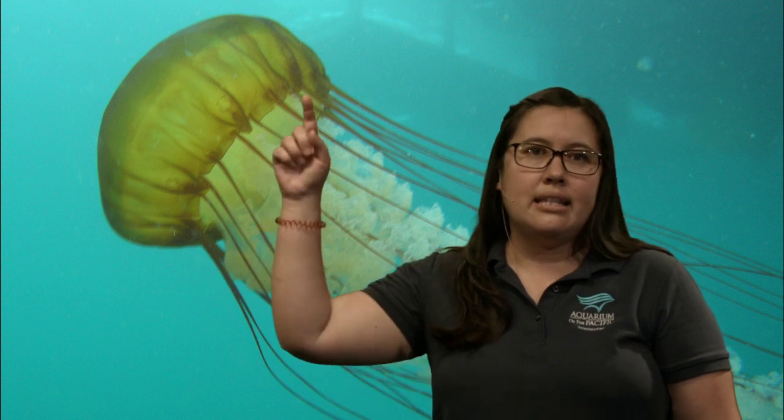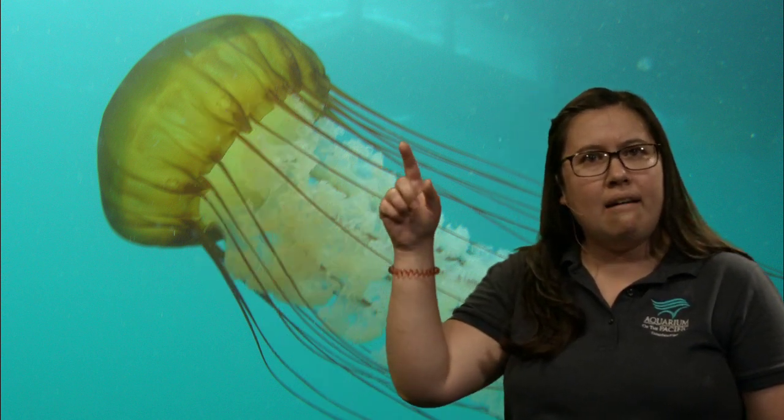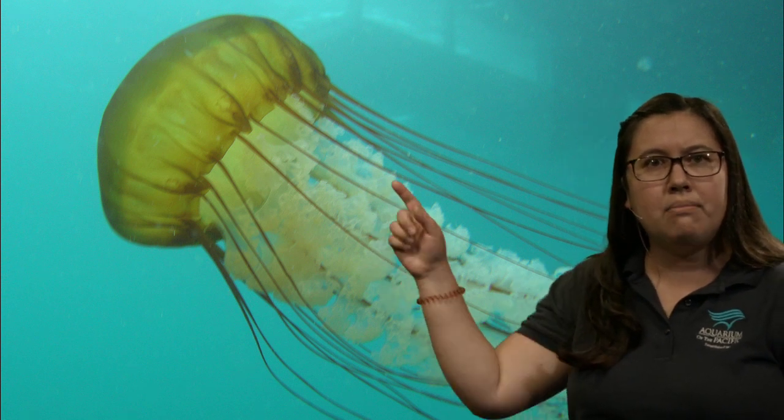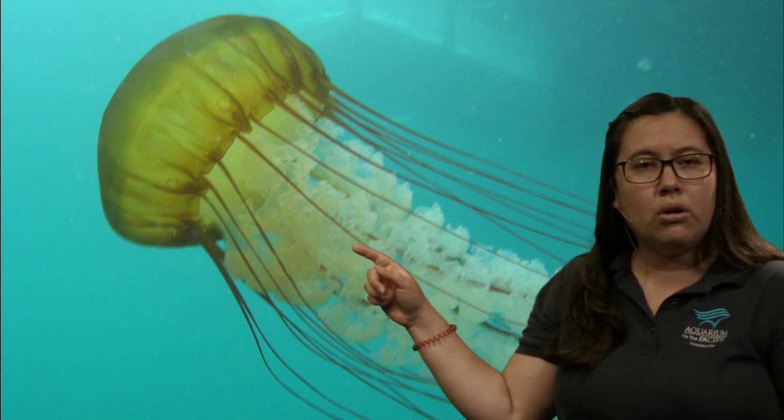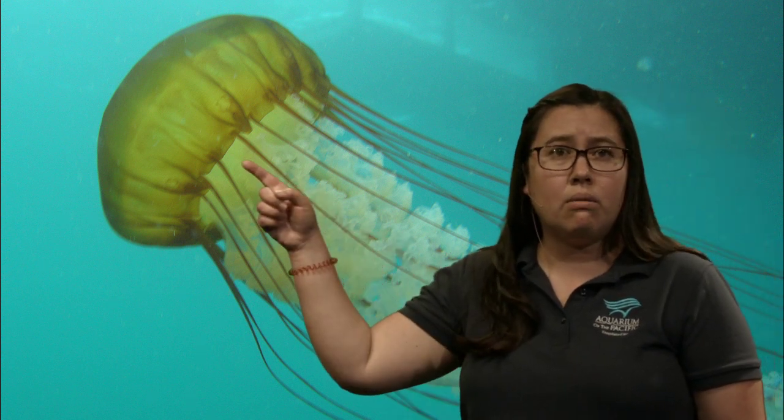Some common features that we may have noticed is that they have a circle body to them. They have these long tentacles that help them to sting, and they have these oral arms that help them to bring that food into the middle where their mouth is and their tummies.